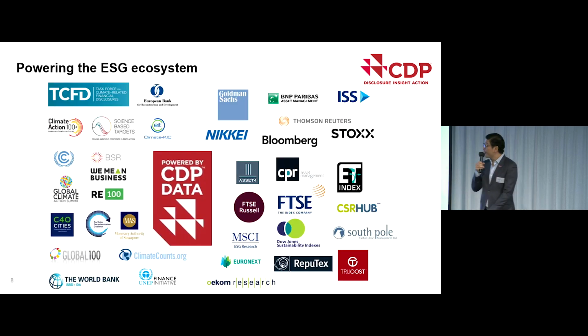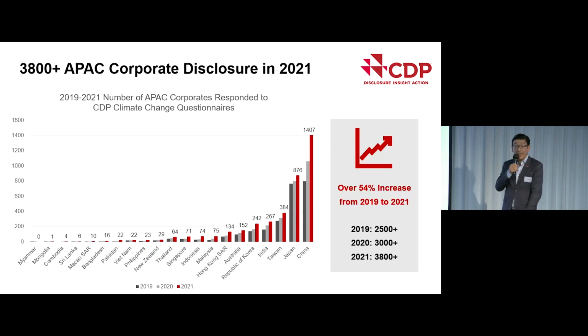Powering the ESG ecosystem. We work with a lot of people. It's a privilege to be a catalyst and to have grown over the last 20 years to work with regulatory bodies, work with leading indexes, and obviously work with people like MAS and Central Bank, which is why I'm here. This is slightly old. It has been updated, or we're updating it for 2022, but in Asia Pacific, we are at about 6,000 plus disclosing companies, which comprise listed companies, but being Asia Pacific, as you can imagine, probably about 3,000 or 4,000 supply chain companies in that list. You can see the large number here for China.